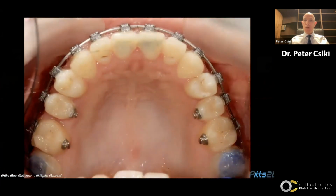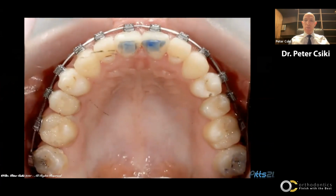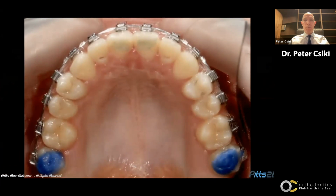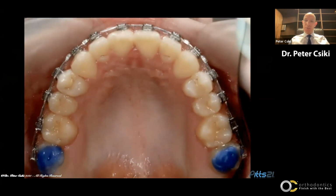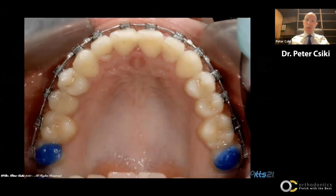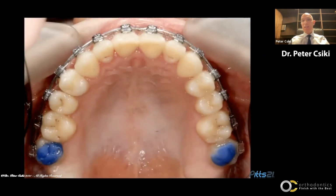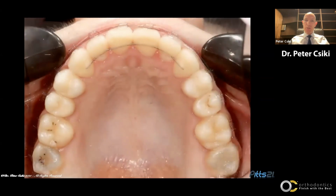Yes, at some point we had 3 palatal buttons on each side. Then we played a little bit with the disarticulation. We repositioned them on the upper centrals because she got into class 2 from class 3, but I expected that because of the missing lower first molars.